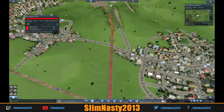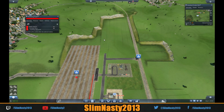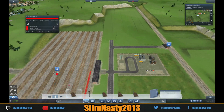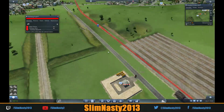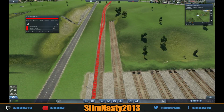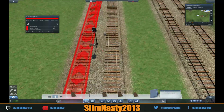Now, here's the crux of it. We need to be able to get trains onto that line. And I do realise also we will need to add in signals. I'm going to put them here.